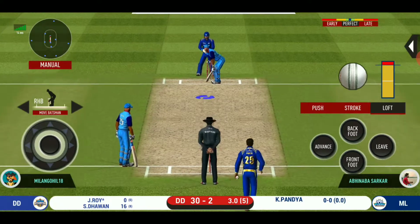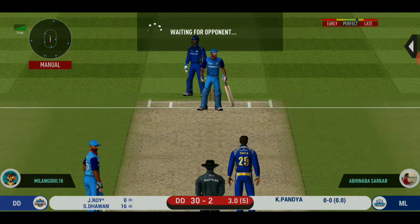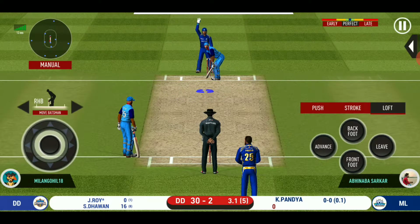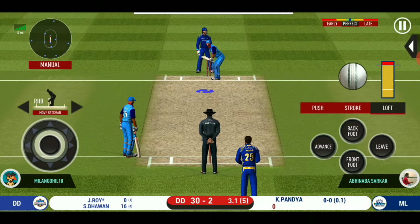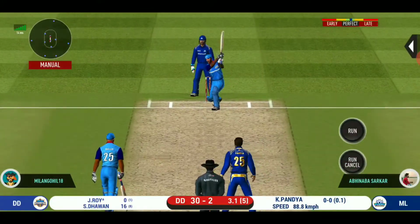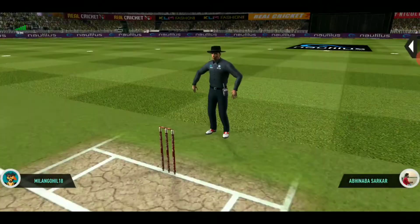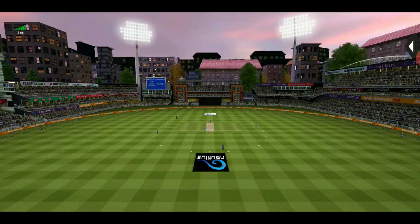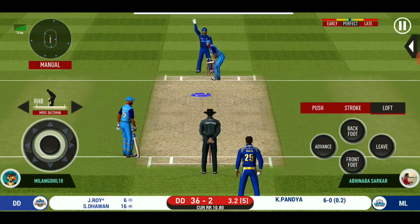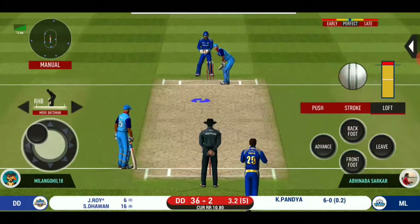Batsman getting ready to face his first ball. Bowler is reading the batsman here and restricting him to his plans. Would have been frustrating having missed out on the last one. Oh, he has got a wide range of shots. What is he going to do next?